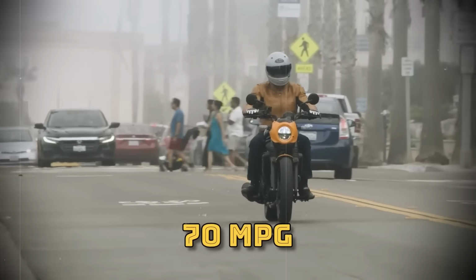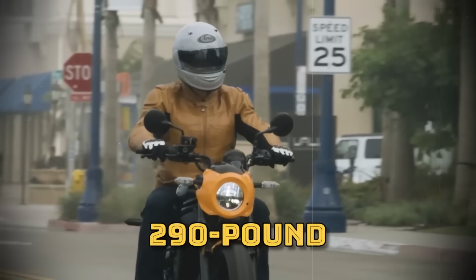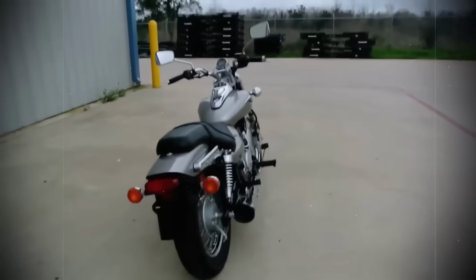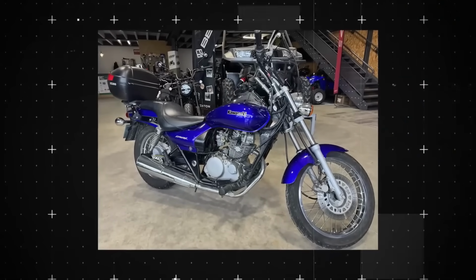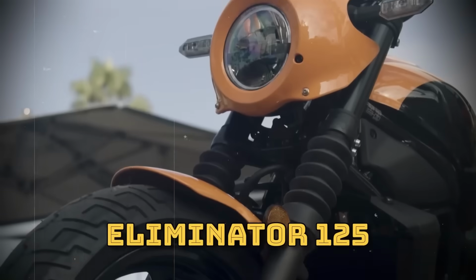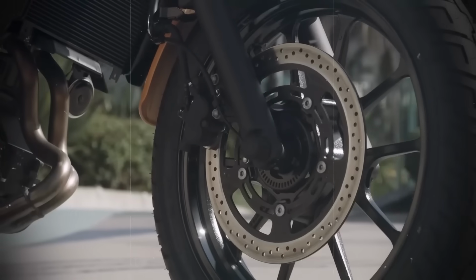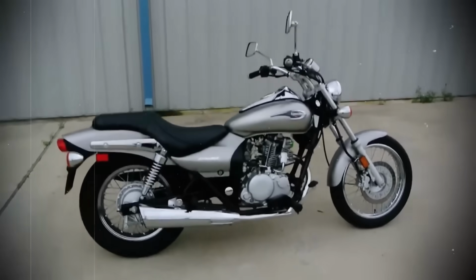Despite its excellent 70 miles per gallon fuel economy, this 290-pound cruiser is the motorcycle equivalent of a chihuahua wearing a spiked collar, trying desperately to look tough while being fundamentally unthreatening. The Eliminator 125 is a bike for people who want to look like they ride a Harley but have the budget and courage of someone who should stick to bicycles.